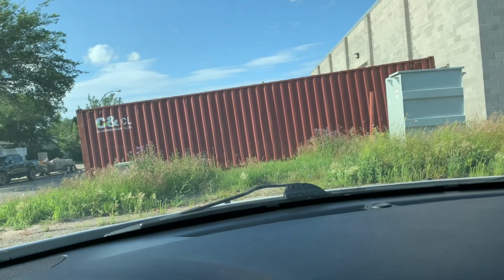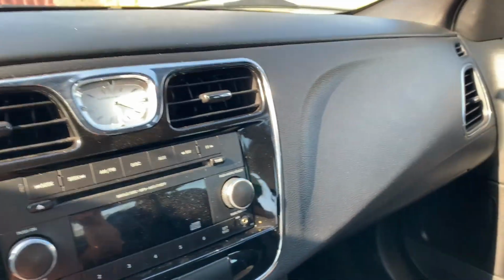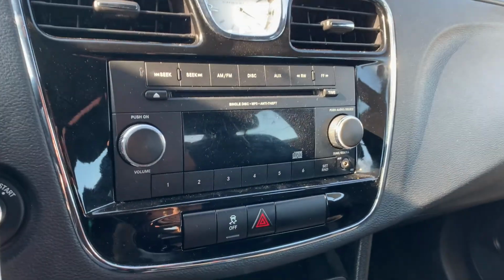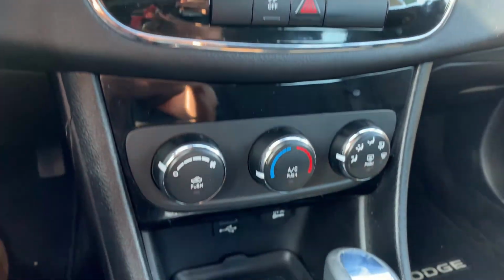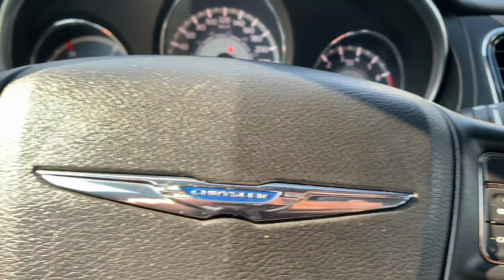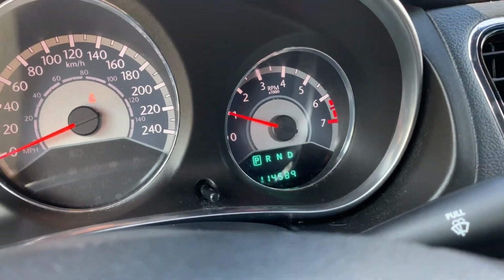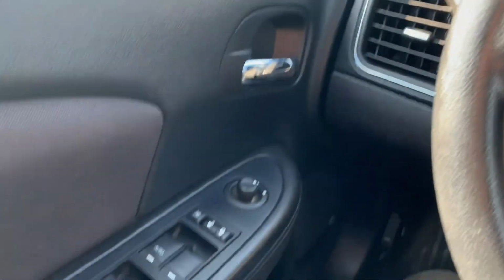And we'll start it up for you here. So you got a nice radio with FM, AM, auxiliary, you got your USB connectivity, cruise control, steering wheel mounted audio controls, 115,000 kilometers on the odometer.